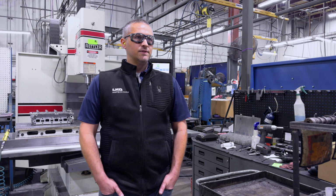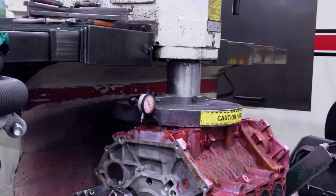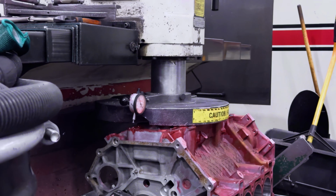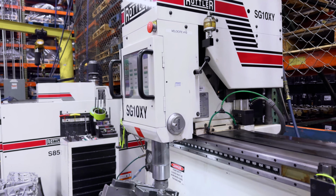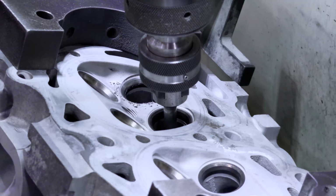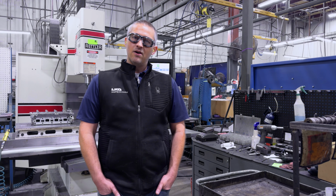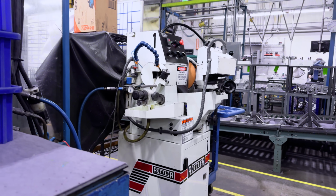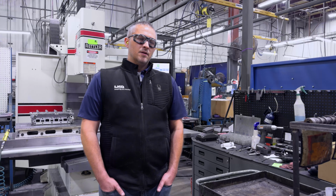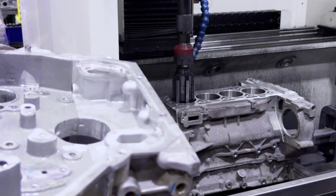We use the Rottler surfacers to surface heads. We have 2 Rottler seat cutters. We use the VR9 for valve grinding. We use them on quite a few different engine parts. Primarily we use them for block and cylinder head reconditioning.